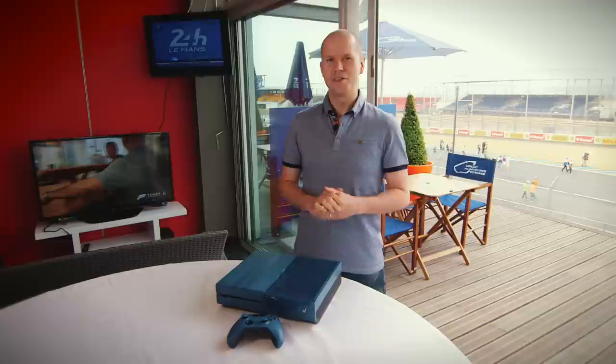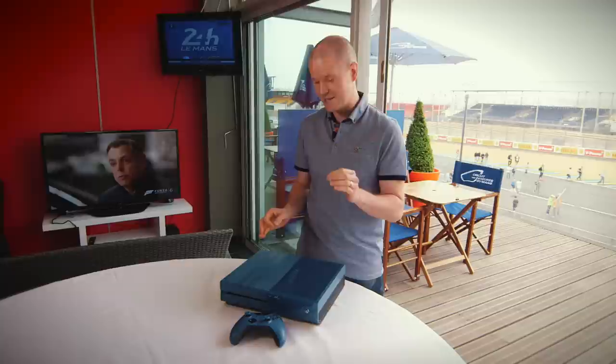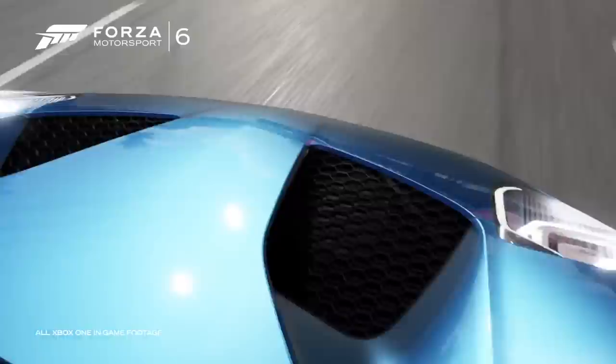Then nothing quite says Ford GT like the iconic racing stripes, so we've added them to the console as well. They're dark blue matte and start at the back and wrap around the front of the console, swooping over the disc drive, and the Forza Motorsport logo sits proudly on top here as well. Now the really cool thing about this is that it's super high gloss and has this really cool kinetic effect appearing and disappearing as the light hits it, just like sunlight hitting off the body of a Ford GT.